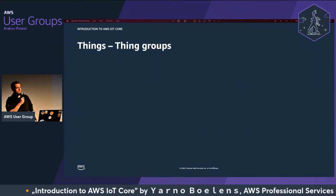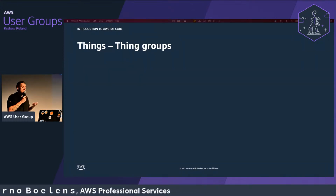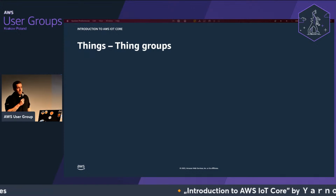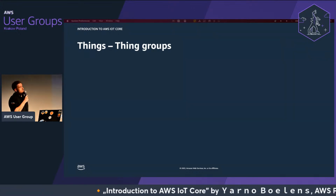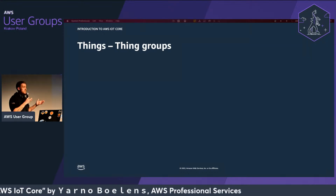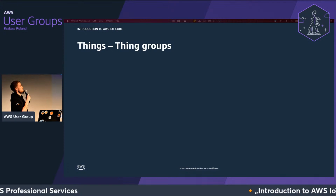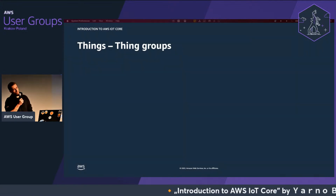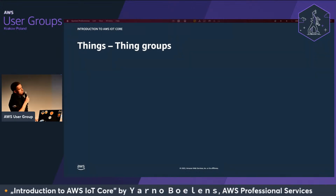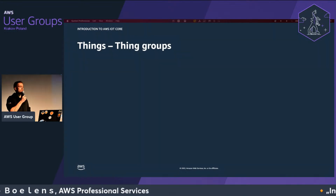Now, the next logical grouping, which sounds kind of similar if you're hearing them in succession, is thing groups. And thing groups are used for a slightly different purpose. So thing types, imagine them as some defaults that you have for your device. Whenever you're onboarding a new device, it's not starting from scratch, but you assign it the thing type and it automatically inherits all these properties. Now, a thing group is more for after you already have your device and you actually want to start doing things with it. For example, like I mentioned before, upgrading the software on this device in a batch for the entire group in one go.